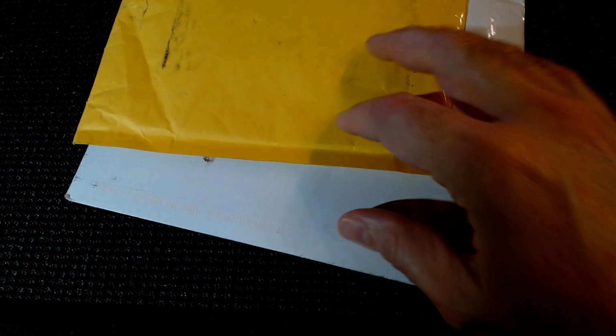I didn't think I'd get anything today because it's Veterans Day, or it was, and I thought they would be closed for sure, but apparently not. So the post office delivered today.